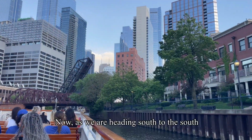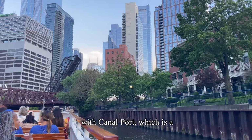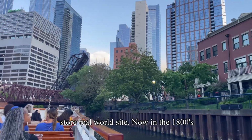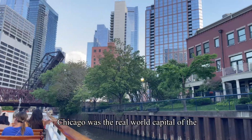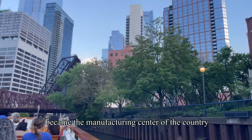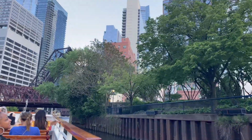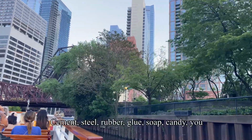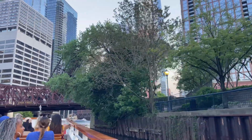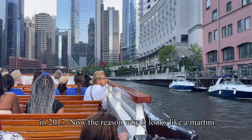Now, as we are heading south to the South Branch, you'll see the river will then align with Canal Port, which is a historic railroad site. Now, in the 1800s, Chicago was the railroad capital of the world, and it also became the manufacturing center of the country, right? Just about producing anything and everything, from cement, steel, rubber, glue, soap, candy, you name it, everything came from Chicago, right? Up ahead is a building called 150 North Riverside, built in 2017.